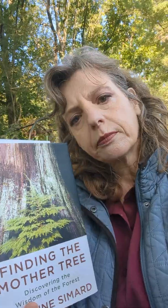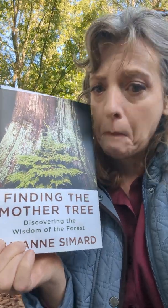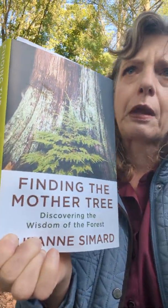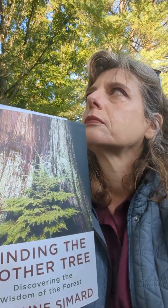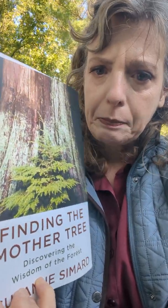I hope I don't start crying. Anyway, this is a remarkably moving book. I don't know. I always get emotional during the time changes, I think. But this was a really moving book for me to read.